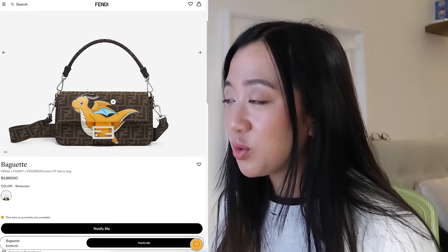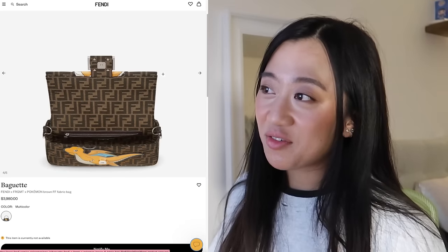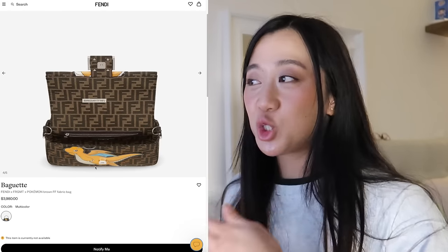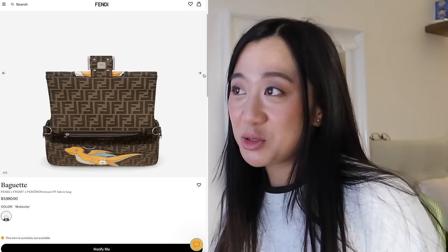which I actually think was really well done. And I actually do like the fact that when you open the flap, you still have the full Dragonite, so it's not like its head is chopped off when you lift it up. So I think that's really, really cute.